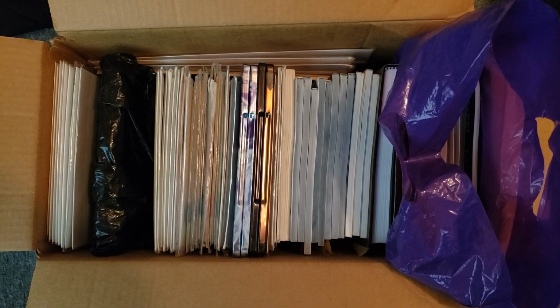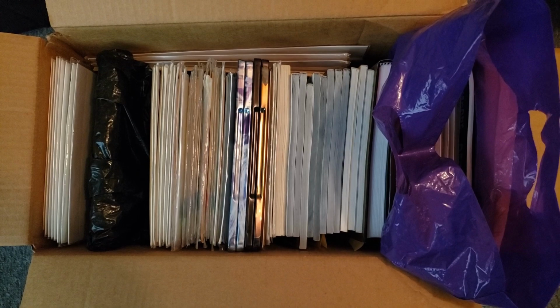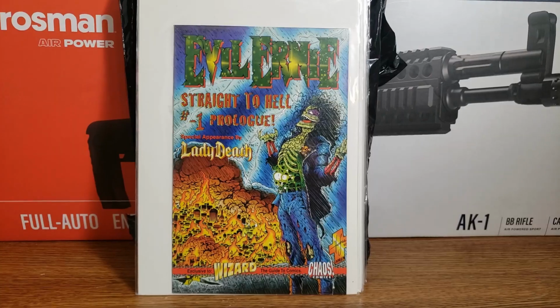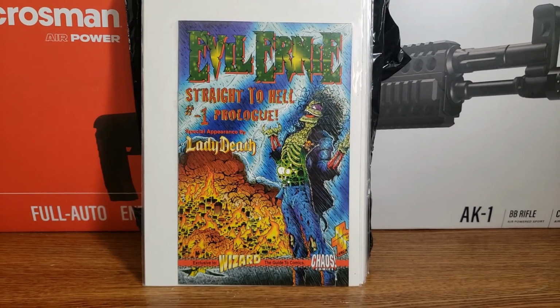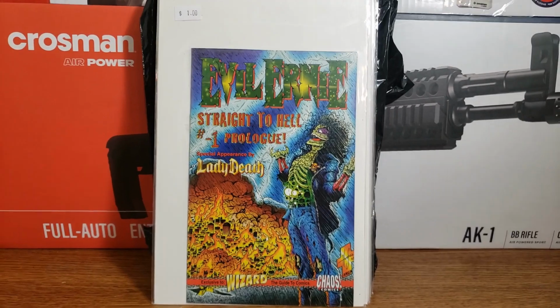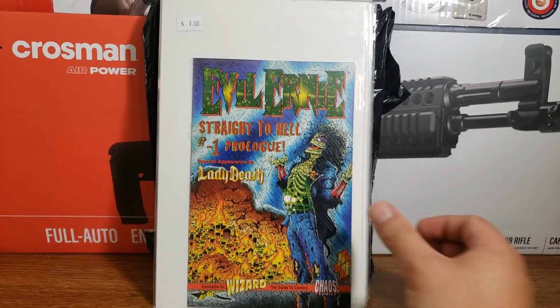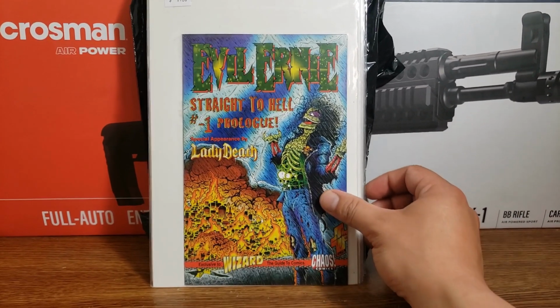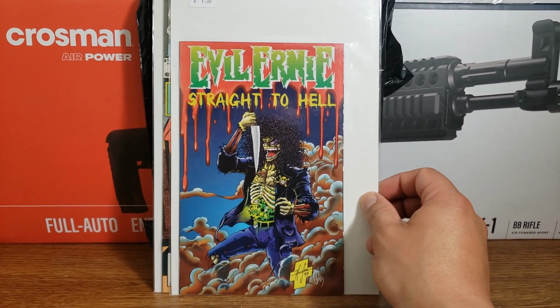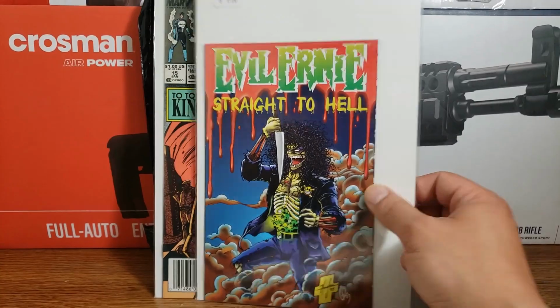So let's go. It's about a short box here. Tried to hit up just about every store that I could in the city. First stop was Galaxy Comics, kind of on the north side of town, north central. Just kind of dug through their stuff. Got this Evil Ernie ash can, some classic stuff here. Another Evil Ernie ash can, Straight to Hell. I think this is the second series.